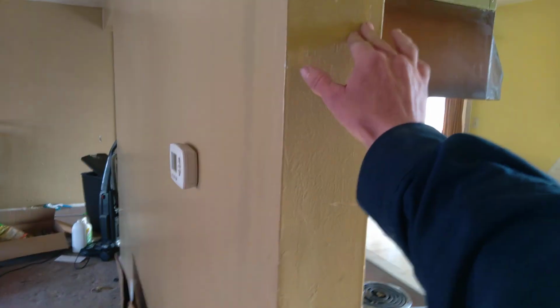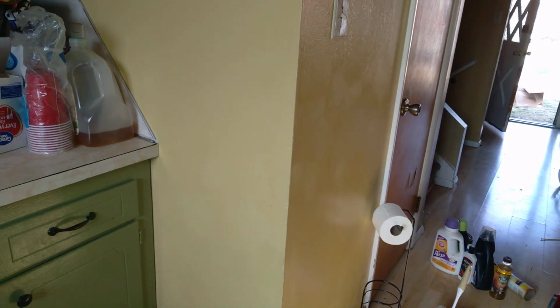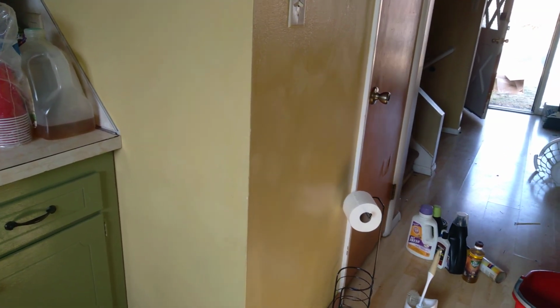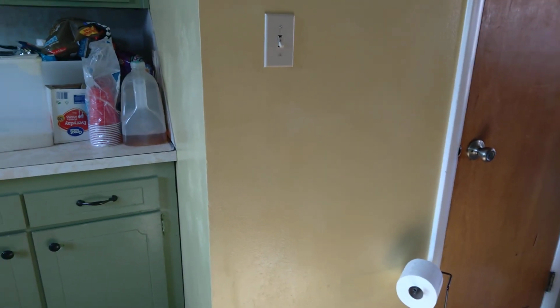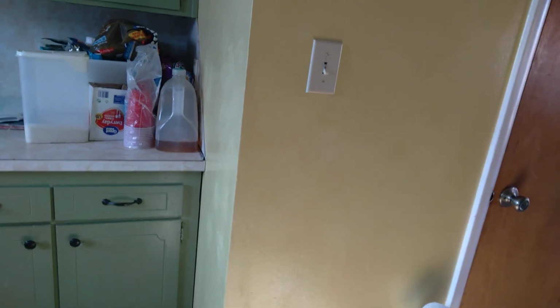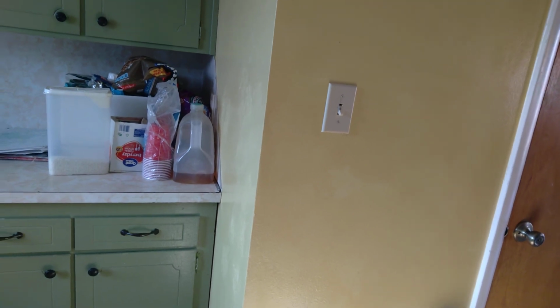This wall has looked like this since we moved in, though I did patch a couple of little chips in the paint. You can probably see where it's a slightly different color, but it is the paint that was left here to match the existing walls.